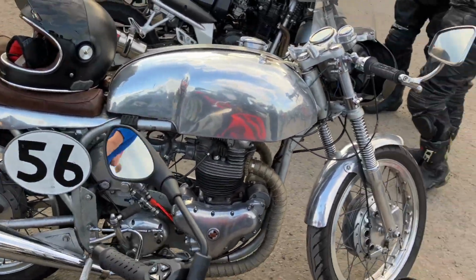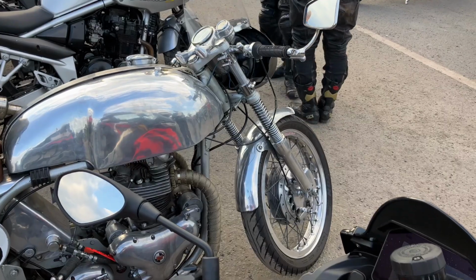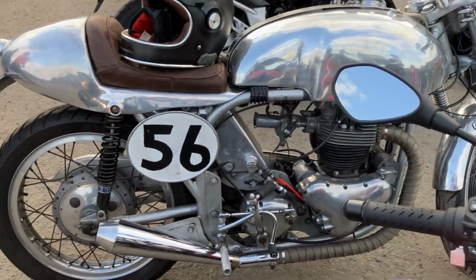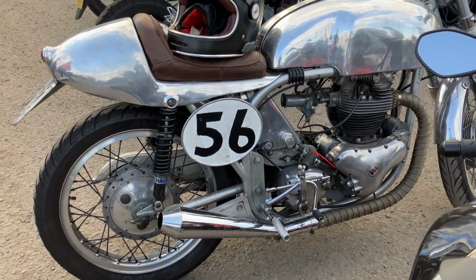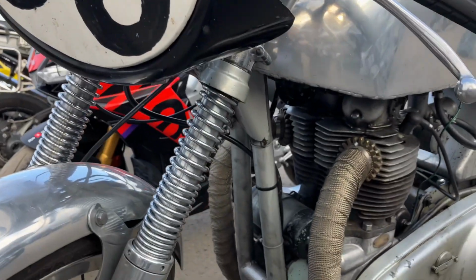1960 would see the introduction of the Deluxe. The Deluxe models would feature enclosed bodywork. This was never particularly popular, and many machines today have simply removed them to create café racers.